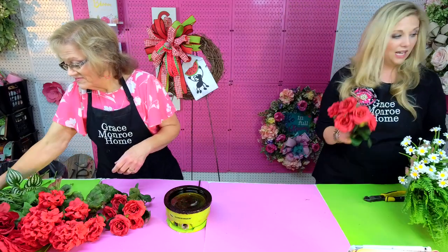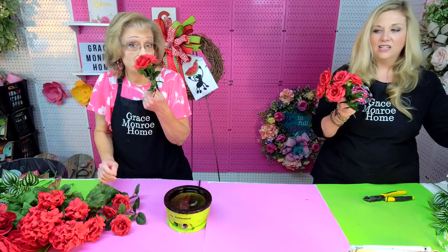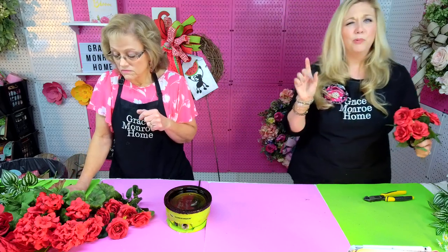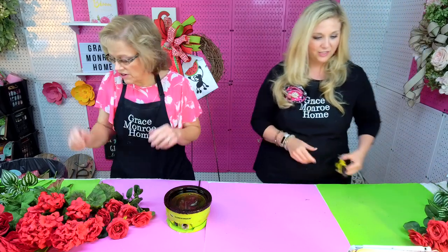Now, the little roses, they're from Hobby Lobby. Yes. And they're in the pick section. You know, the ranunculuses and the other flowers you can get at Hobby Lobby, pretty much any craft store has those as well. Yes, yes. They're very, very easy to find during the summer.